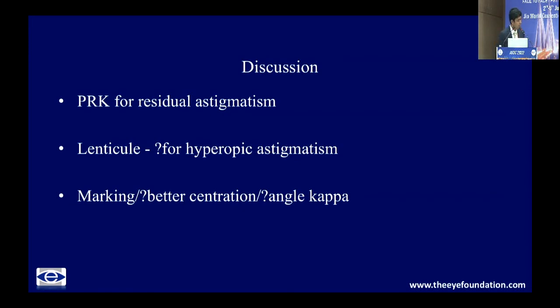And for centration, what I do is, you have the reticule on your right eyepiece with rings. This is normally 6 millimeter or 6.5, and you have a 6 millimeter ring there. The patient is fixating at the light, at the center of the crosshairs, and then you use this circle to match the edge of the lenticule when you put it in, and then you get a perfect centration.